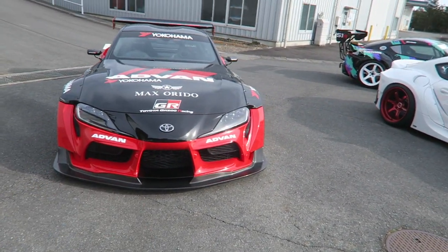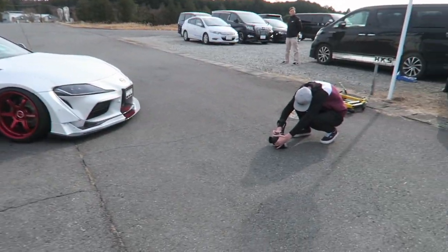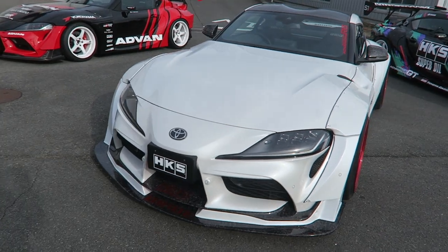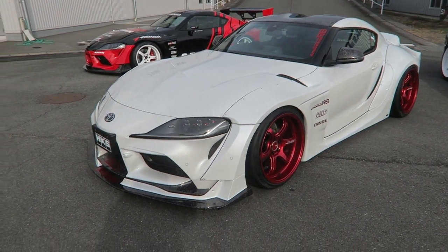Mega thing with all the carbon. Look how wide these things are as well. Mad. Rob getting the pictures in there. I'll come around to this one. This one has so much forged carbon. I tried to get this one on at Tokyo Auto Salon, but there were so many people around it that I didn't get a chance to actually properly look at it.